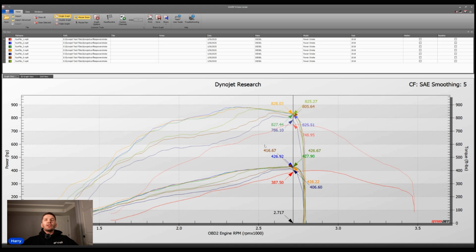I really couldn't find anyone else who had done a baseline wheel horsepower, because I think most people do mods to their trucks like I did and then get all excited that they're going to make big power, and then they put it on a dyno.